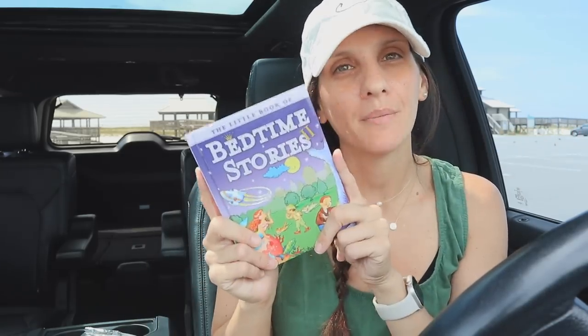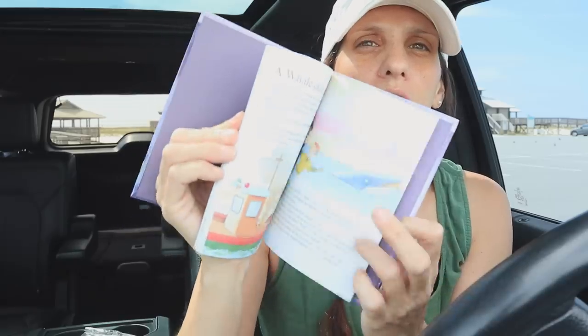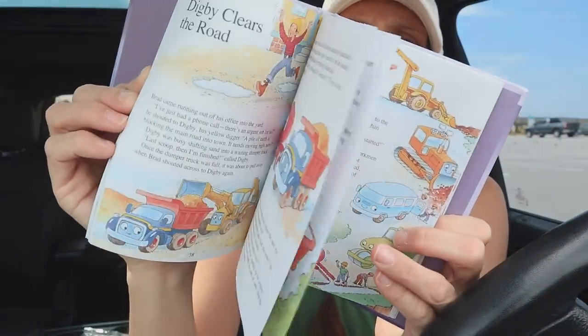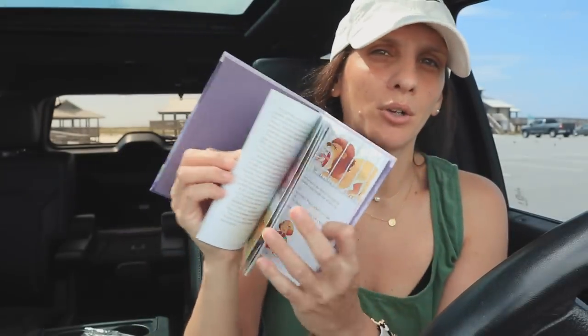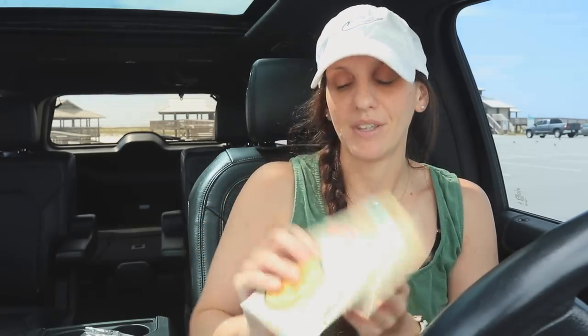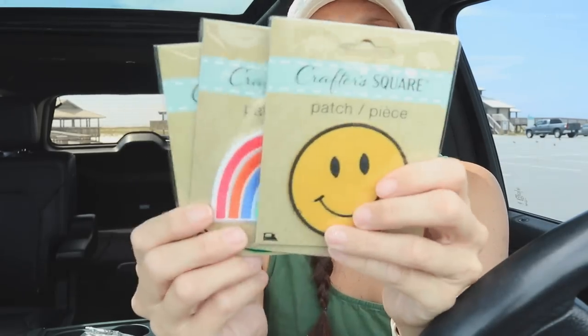And then I got Bedtime Stories again. So this one's also filled, you guys, with pages and stories. Cutest little images. And I'm not gonna repeat myself because you already know. Envelopes, all that stuff. All right, then I did find some of these patches. Run to get these patches.